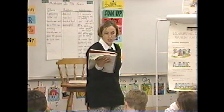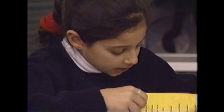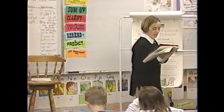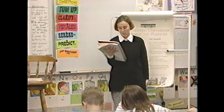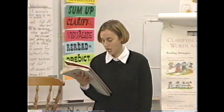Isha, why don't you read next? "You silly fox, how could a rabbit get under here? Don't you see there isn't any room?" Good job. Okay, why don't you read the second sentence again? "How could a rabbit get in here?" Good. "Don't you see there isn't any room?" Wow, they don't want him in there, do they?